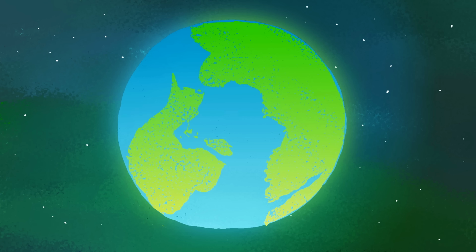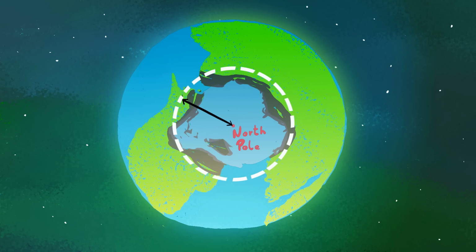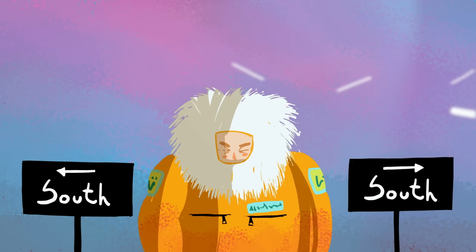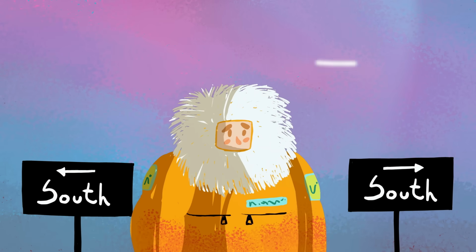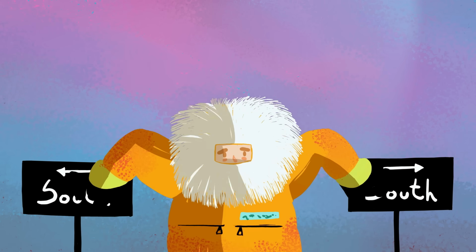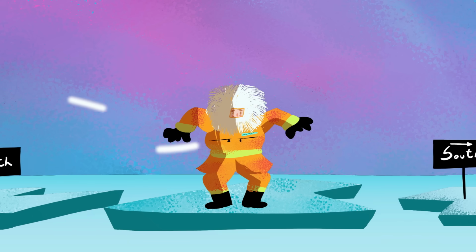The Arctic region consists of a vast ice-covered ocean surrounded by treeless permafrost. The area can be defined as the region between the Arctic Circle and the North Pole. If you were to stand at the North Pole, everywhere you looked, in all directions, would be south. But standing at the North Pole is difficult to do for very long because it's in the middle of an ocean covered by constantly shifting frozen sea ice.